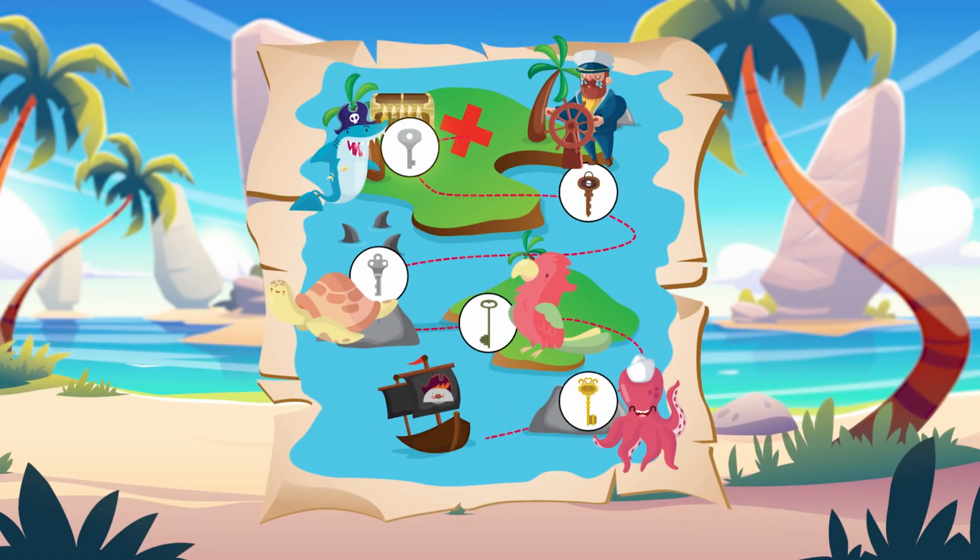Yes, you did it! The final key to reading comprehension is putting it all together. You have to use all the keys at the same time when you're reading, right? And now you have all of those keys. Let's open up this treasure.